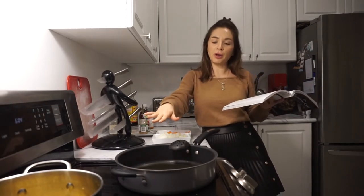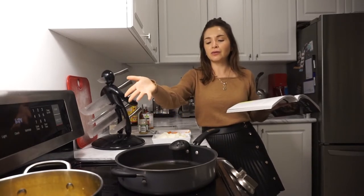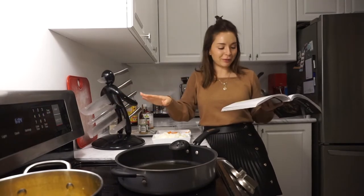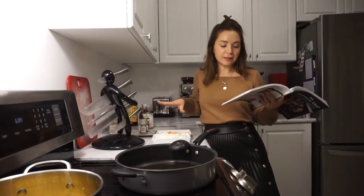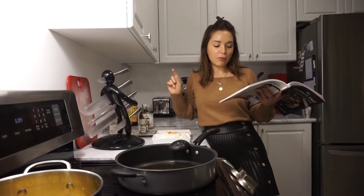I have my oil heated up in a pan here. I don't like using Teflon pans, but my ceramic one is so scratched up, I can't use it right now. I'm looking to replace it as soon as I can. But inside this pan, I will be adding carrots, onion, garlic, green lentils, a little bit of water, soy sauce, maple syrup, tomato paste.